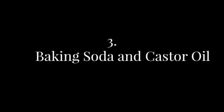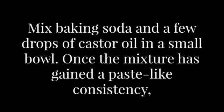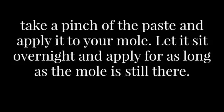3. Baking soda and castor oil. Mix baking soda and a few drops of castor oil in a small bowl. Once the mixture has gained a paste-like consistency, take a pinch of the paste and apply it to your mole. Let it sit overnight and apply for as long as the mole is still there.